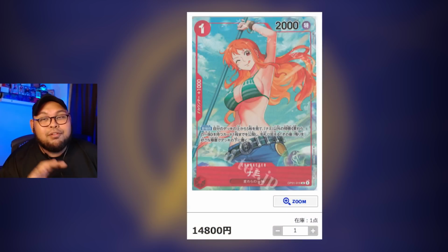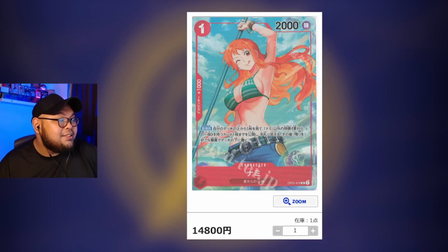However, it's a different story if you're talking about the alternate arts of the rares. The most expensive alternate art from the rare slot is, without a doubt, Nami. Nami is currently sitting at 14,800 yen, which is about $140 to $150.